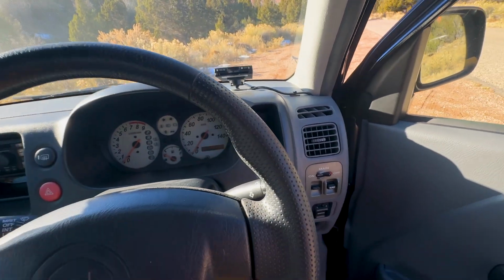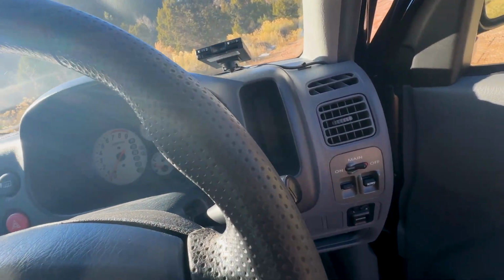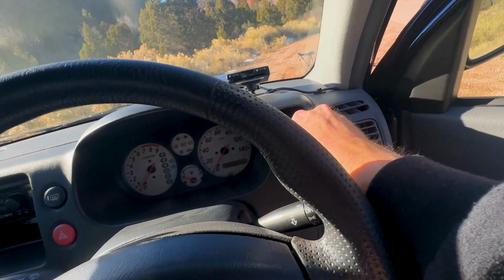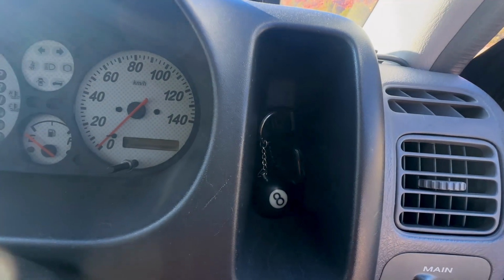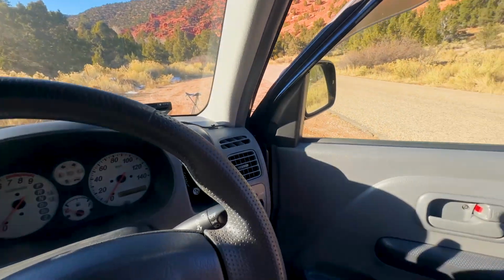Speaking of weird storage, there's this thing. I have no idea what this is for. It is such an awkward size and shape. Let me put my keys in there. I mean, yeah, I guess if you wanted to store your car keys in there, that works.